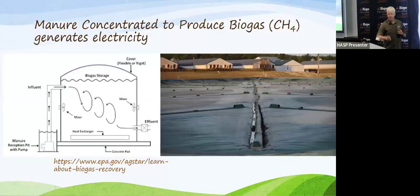There are some advantages to CAFOs. It would be wrong if I didn't tell you what some of the advantages are. First of all, the feed conversion ratio, right? That's a pretty significant advantage. Imagine if we went all free range, you're going to have to double the number of acres of corn and soybean production. And we don't have those acres, because that's the only way to feed enough animals to feed an American public that wants meat in their diet.